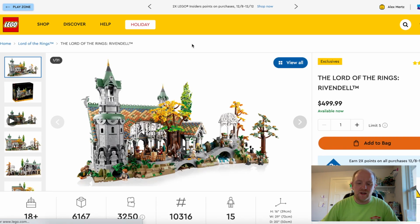This would have been on my list if it was under $500, because it is without a doubt the most beautiful set Lego released this year, but that price tag is just killer. So that's why I left that off my list. So those are my top 10 sets of 2023.